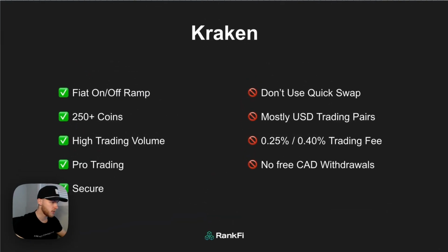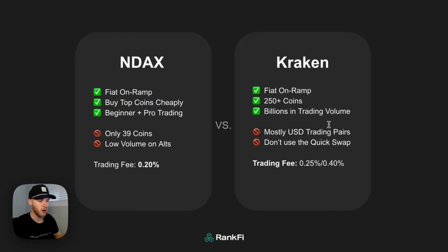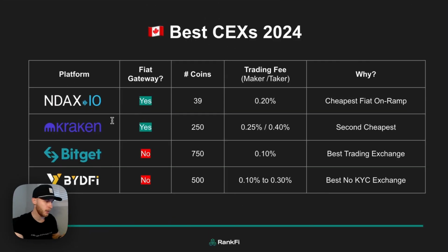Here are some of the pros and cons, and overall for fiat on-ramps in Canada, NDAX and Kraken are hands down the best options right now. So you should decide between one of these two or sign up for both like I did, in case maybe you want one exchange as a backup.